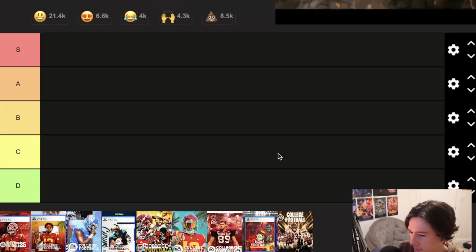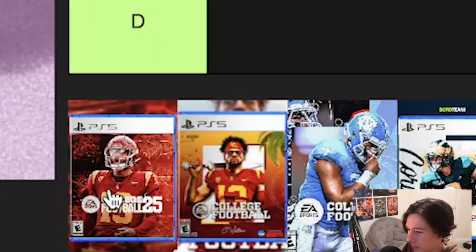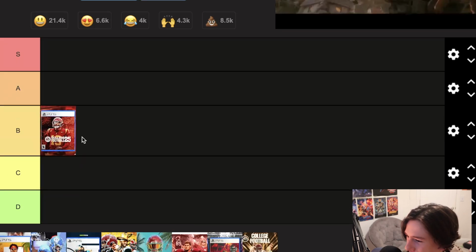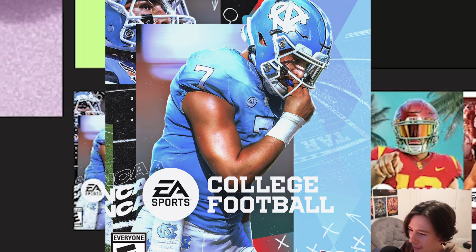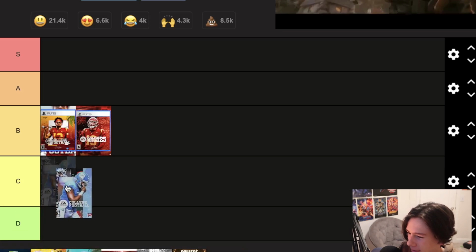I did create a little tier list here of some of the covers I gathered. This first Caleb Williams one, this is just off the top of my head. I have no previous idea of where I'm gonna rank this. I'd say this is a solid B tier cover for Caleb Williams. This one I really like. Maybe a B tier, but a bit better than the first one, just because I like the little creativity there. This Drake Maye one, while I like the colors, I think the position that he's in is kind of weird. I'll say a C tier.